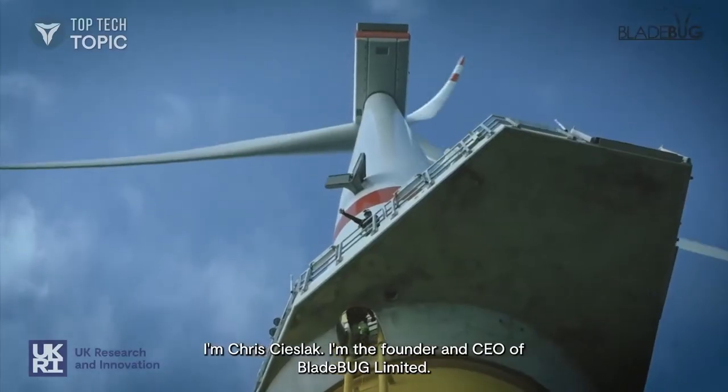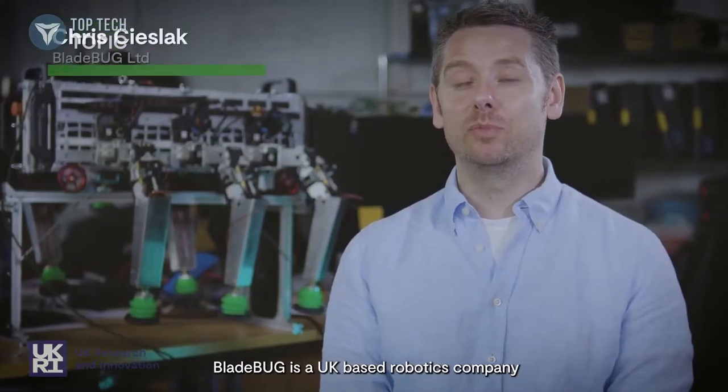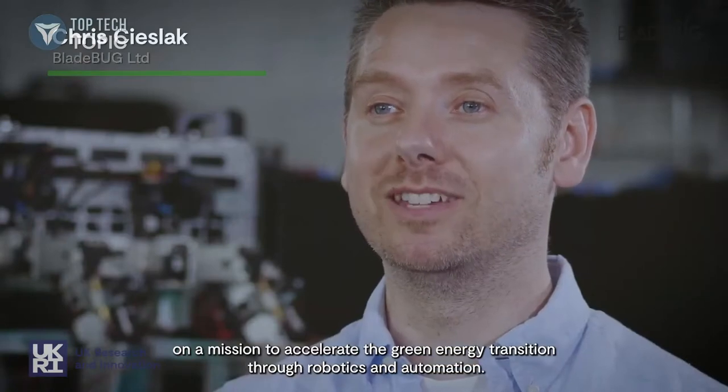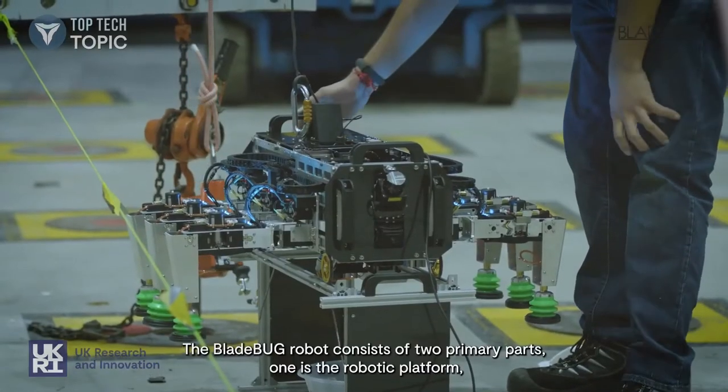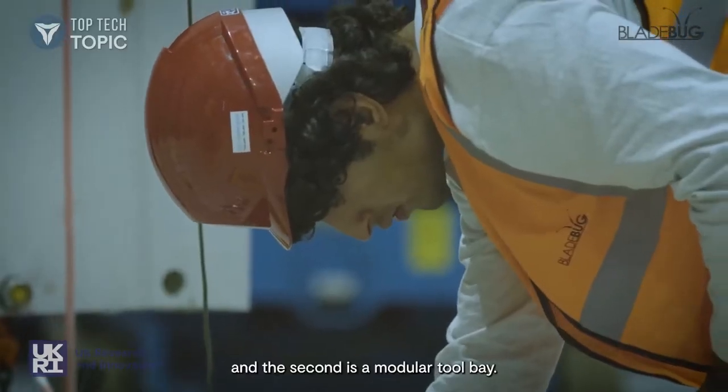I'm Chris Cheshlack. I'm the founder and CEO of Bladebug Limited. Bladebug is a UK-based robotics company on a mission to accelerate the green energy transition through robotics and automation. The Bladebug robot consists of two primary parts. One is the robotic platform, and the second is a modular tool bay.